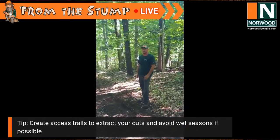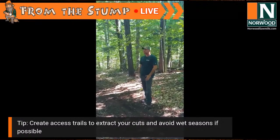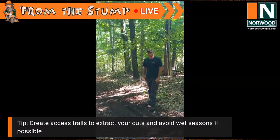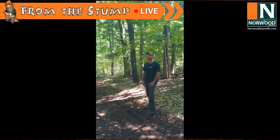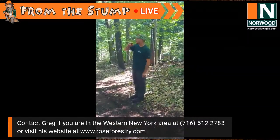A lot of it's picking your time to do it, too. If there is a wet season and you can avoid it when you're extracting your timber, that's the best thing you can do, but for some people making a living, it's hard to do that, and you just have to harvest when you can on your woodlots. Lining it up is really tough.